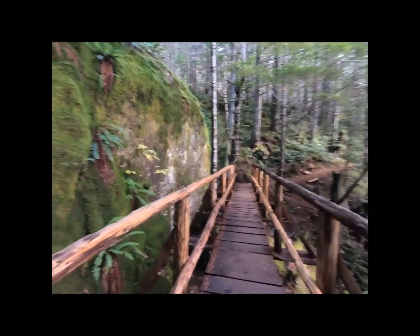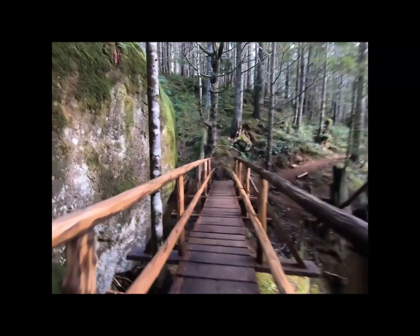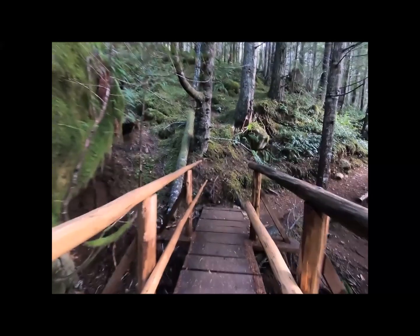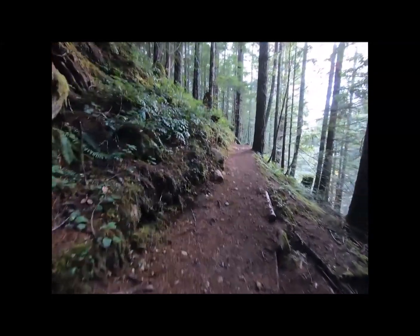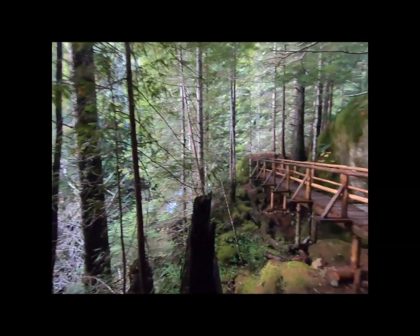As you can see, it's quite neat. That's a BFR right there. Show you from this side. It's pretty neat.